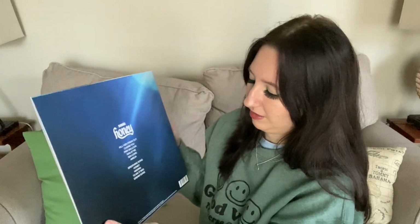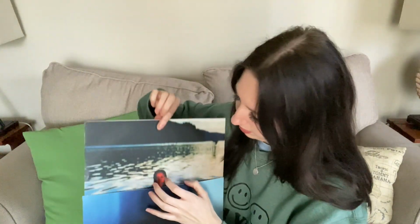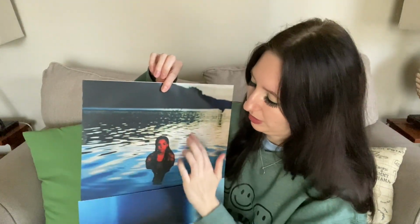And I don't know, the whole vibe of this is very sad, but there's some more upbeat ones and I really enjoy it. Especially Mad at Me is very fun and upbeat, even though she's asking the subject of the song, are you still mad at me? I don't really care though. So I like that. And here's the insert, also very pretty picture of her in the water.